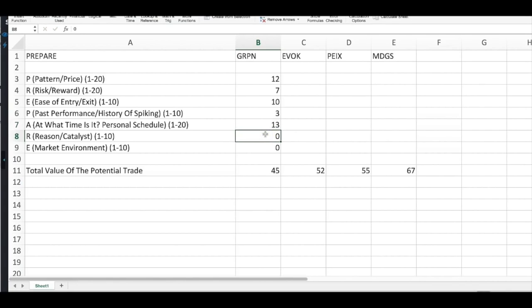Reason catalyst, again, earnings winners haven't really been rewarded that much in today's market, but it is an earnings winner, so I'll respect it. I'll give it a 7. And the market environment for this kind of pattern is a 7 too. So we got another one in the 50s.